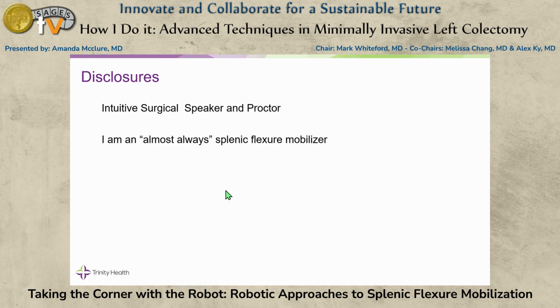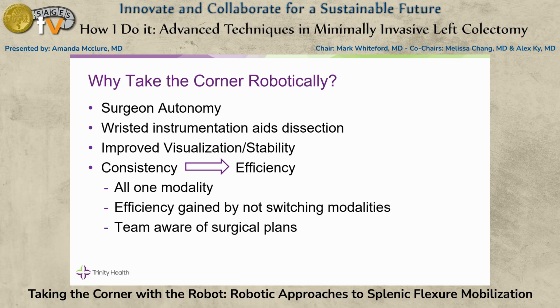patients. I'm an Intuitive speaker and proctor, so I'm teaching splenic flexure mobilizations, and I'm an almost always splenic flexure mobilizer. When I trained, we were always mobilizing the flexure, and so now I almost always do it. It's beneficial for me because I never am sad when I mobilize extra. I never am sad that I have extra length. There's been times previously where you think you have enough, and then you have to go back and mobilize later. So I would tell you I almost always mobilize.